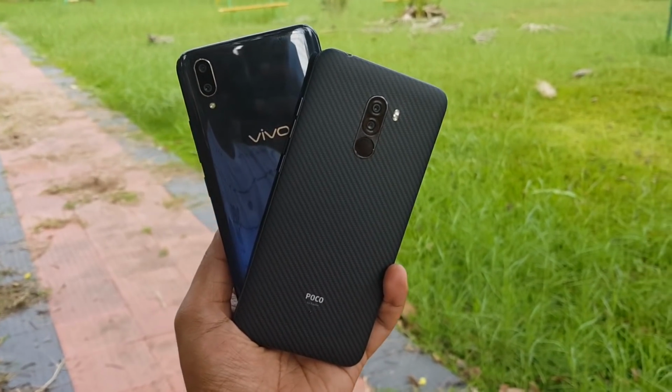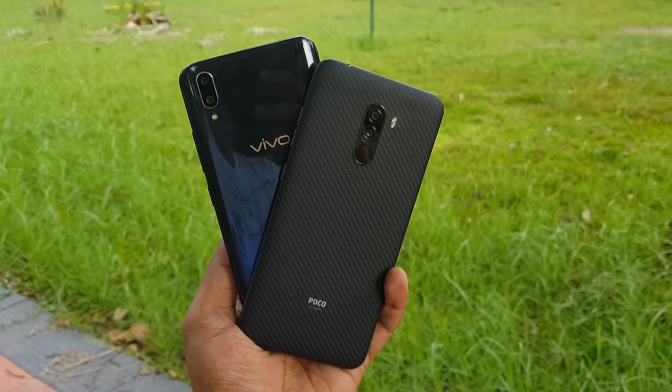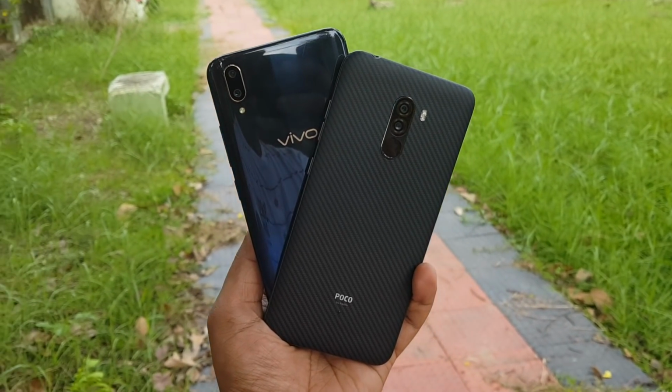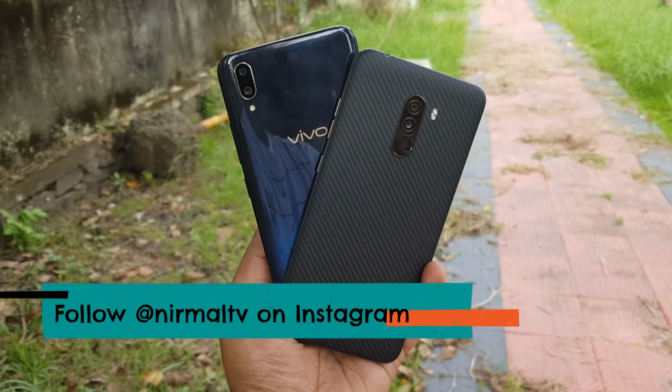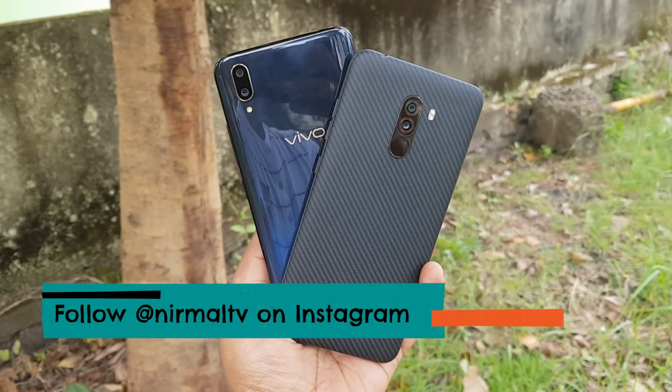So talking about the specifications, the Vivo V11 Pro has a dual camera with 12 megapixel f1.8 aperture camera and a secondary 5 megapixel shooter for depth sensing. The front camera on the Vivo V11 Pro is a 25 megapixel f2.0 camera with screen flash included.